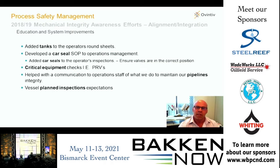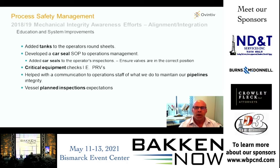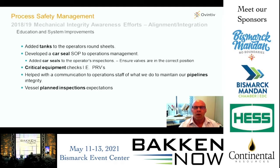So some specific examples of follow-up that helped align our staff actions with our practices and integrated them into their work processes were where we added tank inspections to operator rounds to proactively look for leaks. Back to the car seals, we developed and integrated a car seal SOP. Also, we identified safety critical equipment and ensured that equipment, because it is so important, had a robust maintenance plan in place.